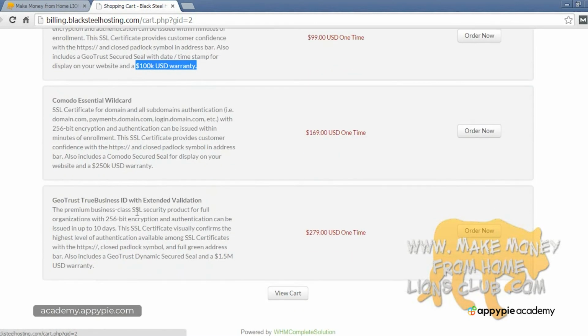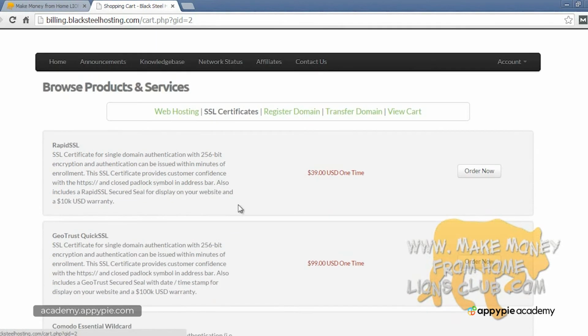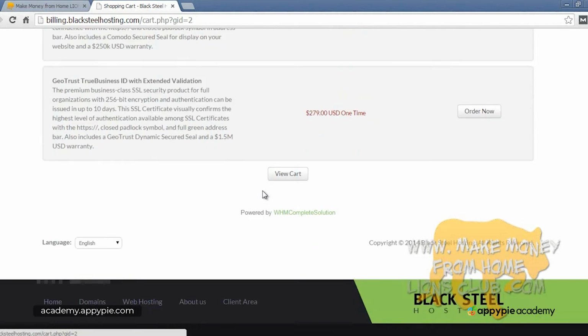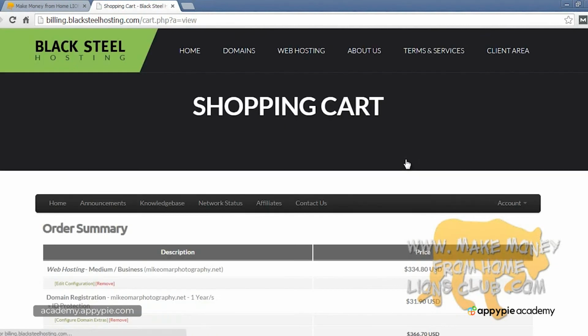And then the highest priced one is this one, which is for an entire website, like all subdomains, all extended domains, everything. So, like I said, this is something to look into if you are building a membership website, an e-commerce website, or a website where you're selling a product, anything at all where someone on your website will be submitting their personal data. But if you're just building a blog or a basic website, then it's definitely something you don't need. For this project right now, it's definitely not something I need. So let's go to view cart, where I'll go to the checkout.